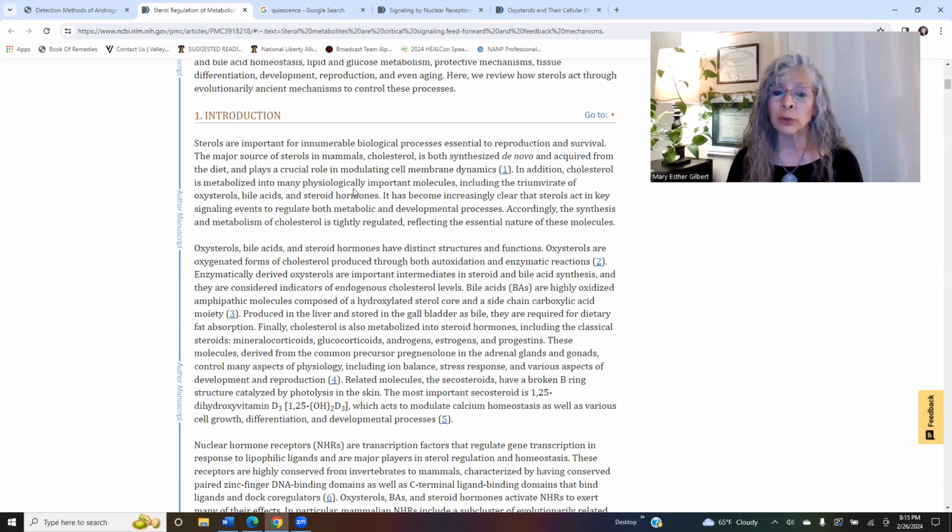Sterols are important for innumerable biological processes essential to reproduction and survival. The major source of sterols in mammals, cholesterol, is both synthesized de novo and acquired from the diet. De novo means within the body and from the diet. So, a little bit of butter, a little bit of meat drippings will go a long way toward many health benefits. So it plays a crucial role in modulating cell membrane dynamics.